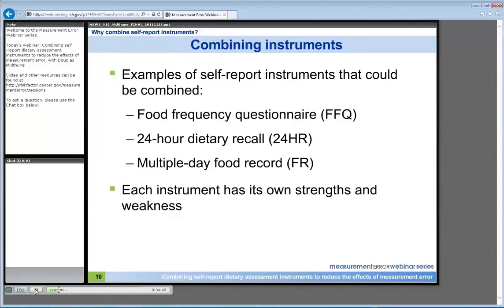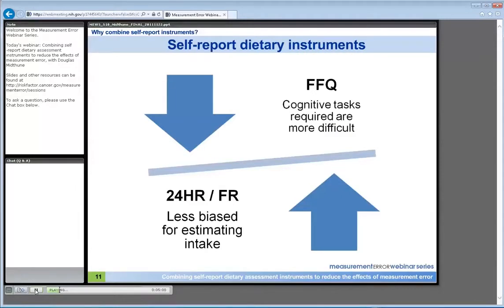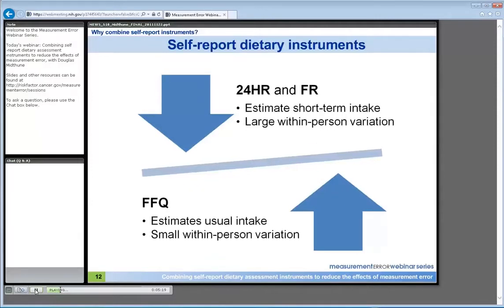Examples of self-report dietary instruments that could be combined are the Food Frequency Questionnaire, 24-hour dietary recalls, and multiple-day food records. Each instrument has its own strengths and weaknesses. One of the problems with food frequency questionnaires is that the cognitive tasks required to complete them are more difficult than those required for the 24-hour recalls or food records.